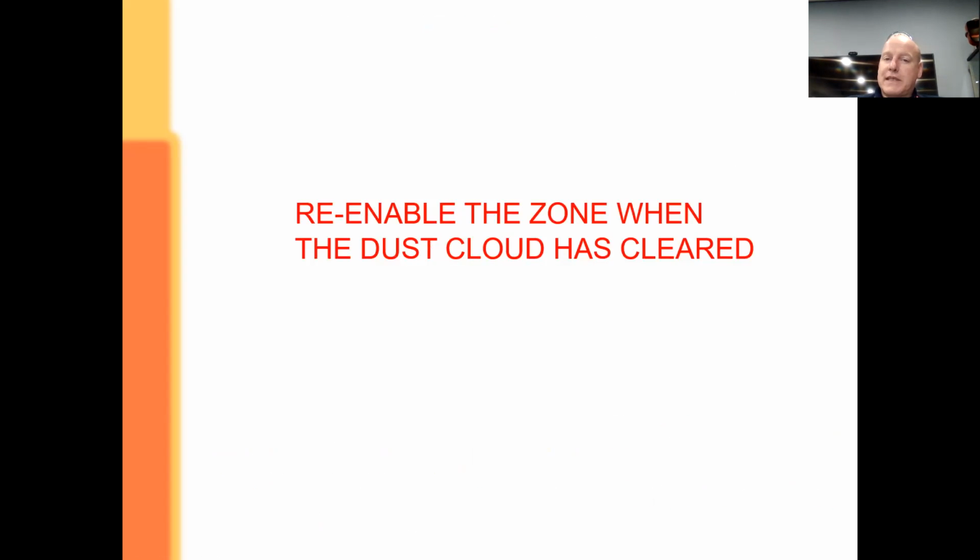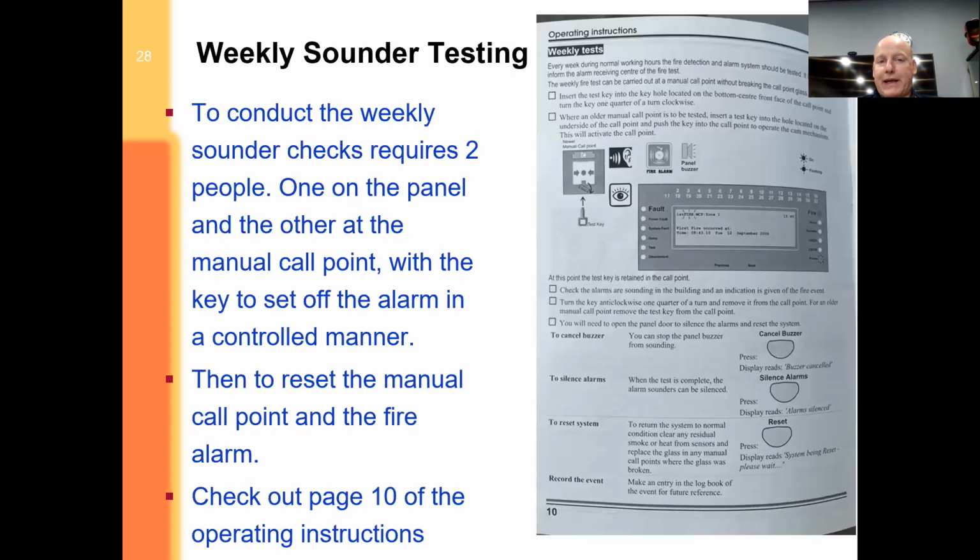Always remember, as was said before, at the end, if you've de-energized or disengaged a particular zone because of a cloud of dust, then what you need to do is bring it back a short while after, a couple of minutes maybe, to make sure there's no cloud left in the area. And then when that has cleared, reset it and also re-enable the zone and put it back into the state it was. Now, the next stage, we would like our security staff to assist our engineers to do the weekly sounder tests.